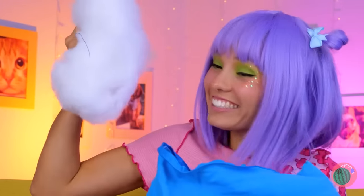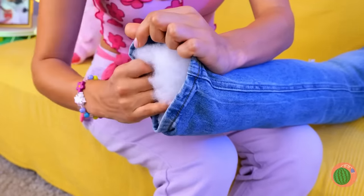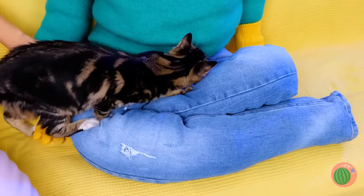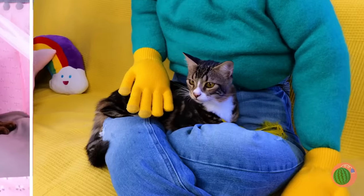Plenty of leg room, but let's add some stuffing. Now fold it up into a makeshift lap. And it's your cat's rightful throne.